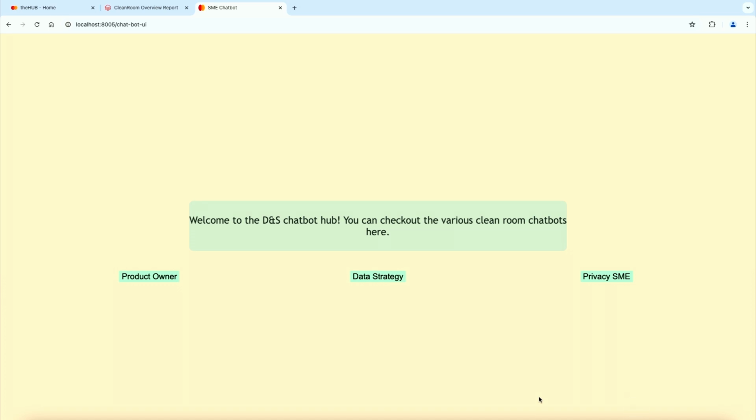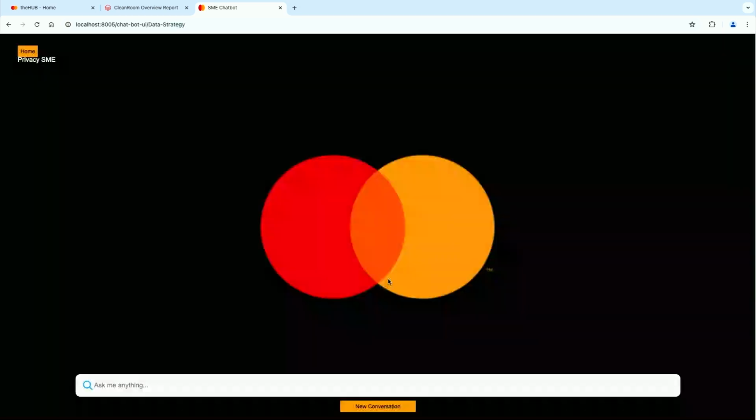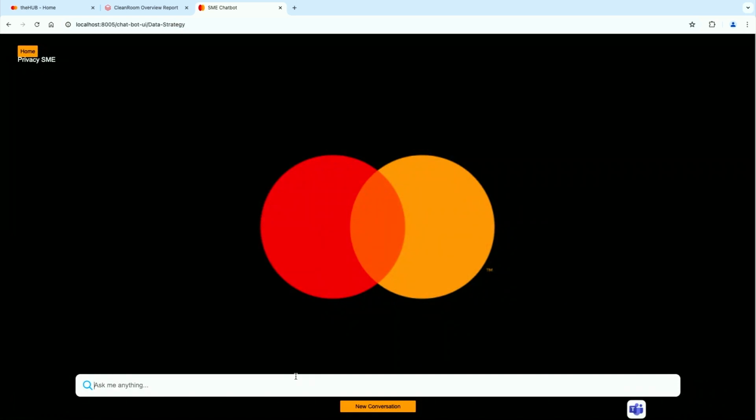And so essentially what we see here is the different personas of people that need to engage with clean rooms, whether it's product owner. Yep. So we just customize this along the way, as there are 3 main areas we have to deal with. These are the people I get questions from all the time. I don't want to tell them to go look on Confluence, or look it up, or read a PowerPoint. I don't want them to book a meeting or email me. Help yourself get your own answers.